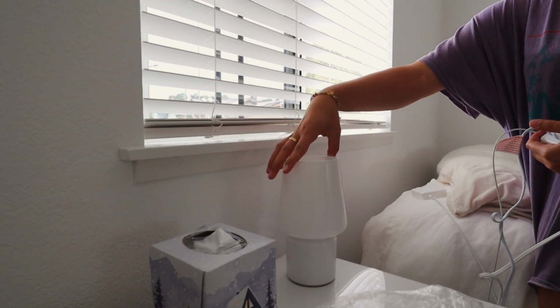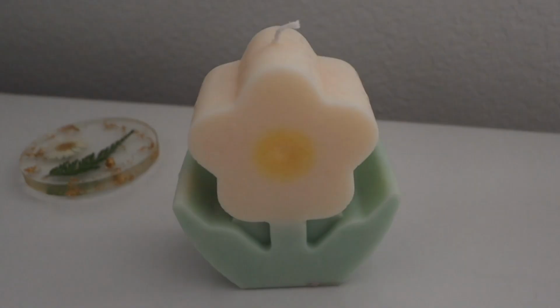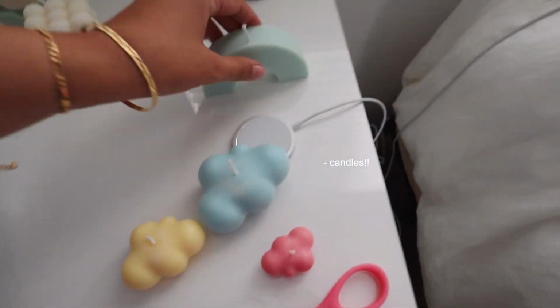Look at the little lamp. Oh, cute! I thought it was the cutest thing I've ever seen in my life.